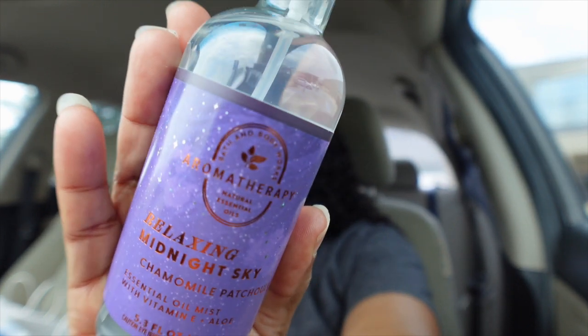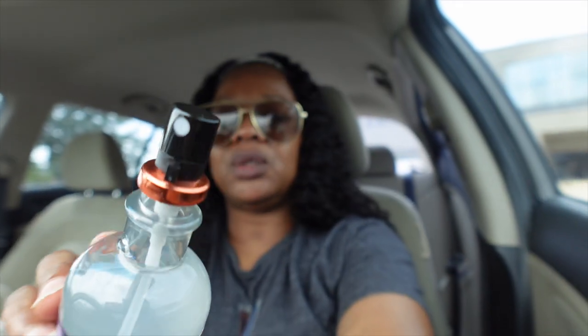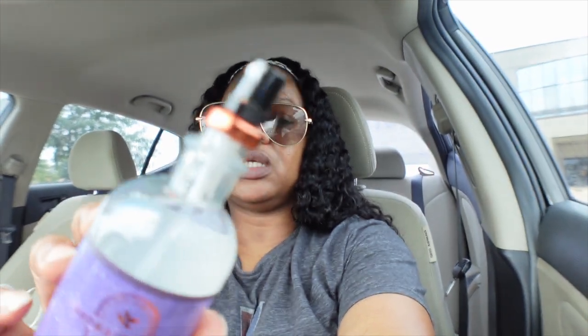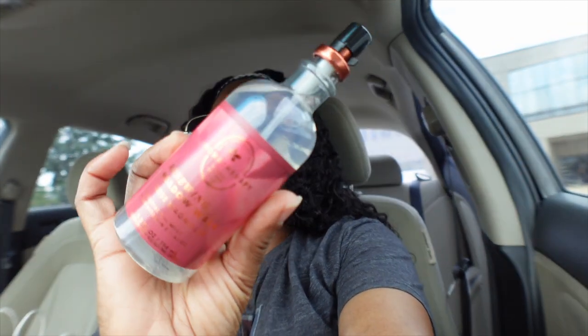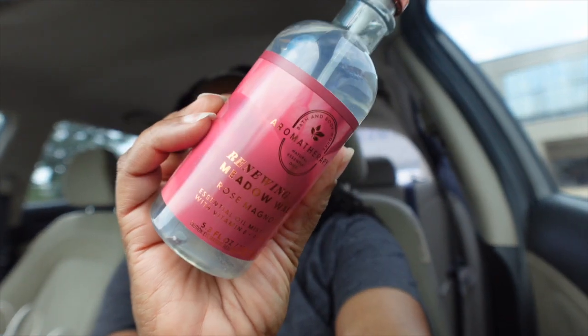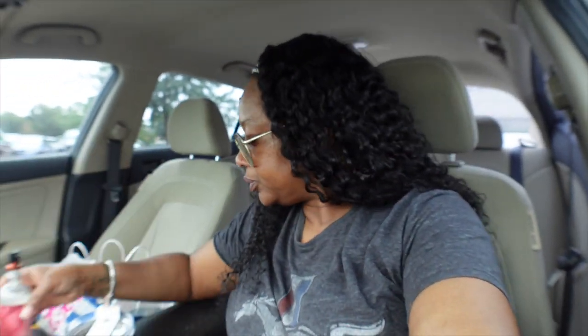So yes, chamomile and patchouli. I love this little copper or whatever color that is. I like the way this one looks. And I'm not really a big purple fan, but I like it. And this one is Rose and Magnolia. Yes, Rose and Magnolia. I got a feeling this is going to be really good. I'm super excited to try this one.